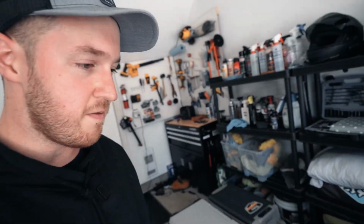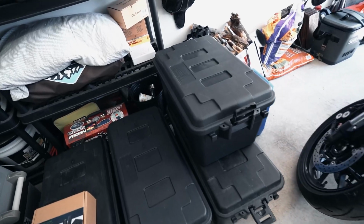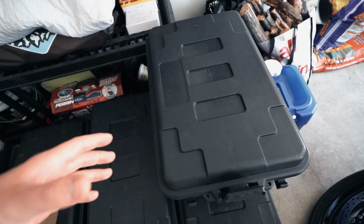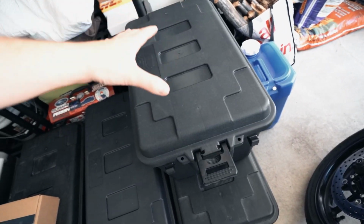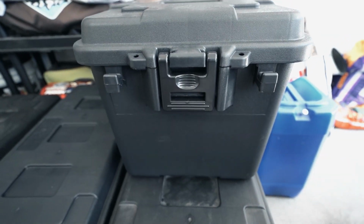The garage is a little bit of a mess right now, getting everything packed and ready. Got a lot of questions about these totes. These are from Cabela's or Bass Pro kind of shops. They're called Plano totes, and what's really nice about them is that they're super rugged, super durable, and they click down like that, which is amazing.